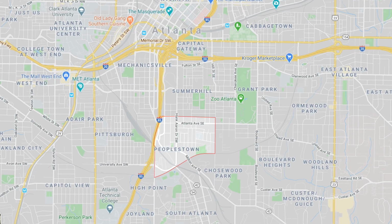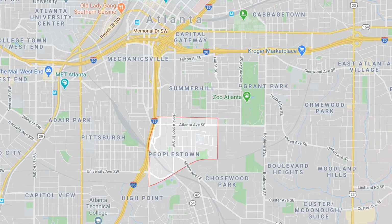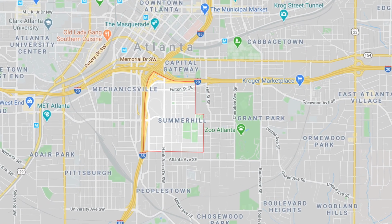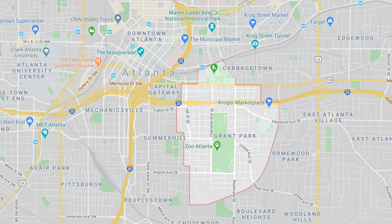Nice and quiet, no one's here right now. Everyone's keeping their distance. But Summerhill is a great neighborhood, and I personally live right next to Summerhill in Peoplestown. And Peoplestown, Summerhill, and Grant Park are kind of connected neighborhoods. They all border each other, and to me, it's like a mini section of the city. I usually lump them in together as an area.